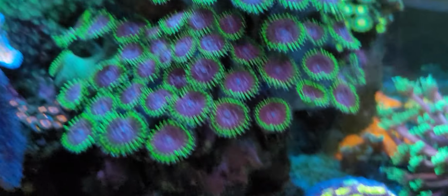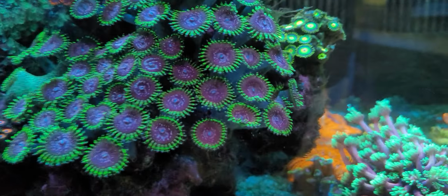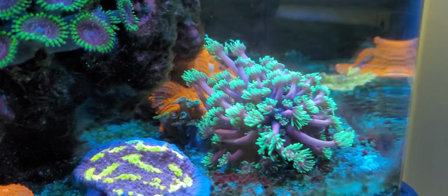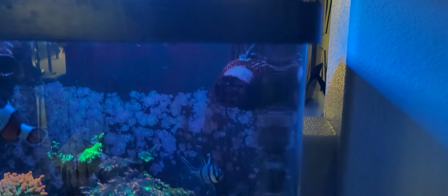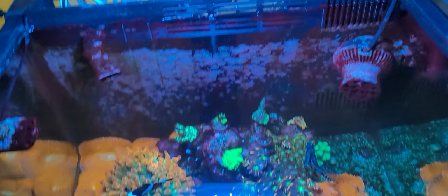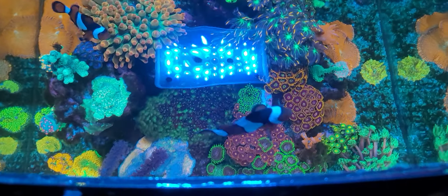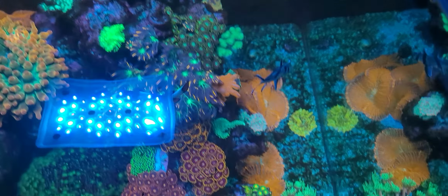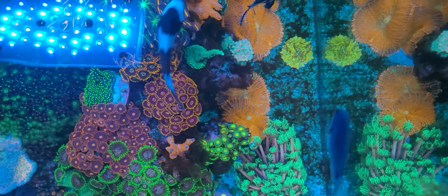I'm going to do a top-down shot. I haven't done one yet, so I'm just going to kill the pumps for a minute and pop the lid off. The one pump's still going a little bit, but you get the gist of how everything looks. Top down always has a much better look to it.